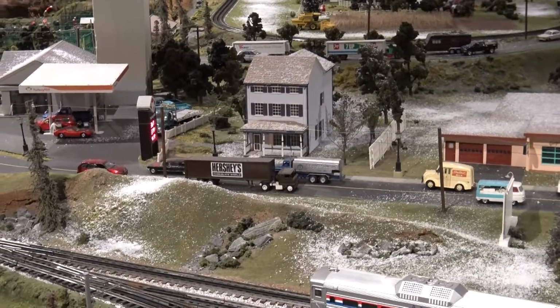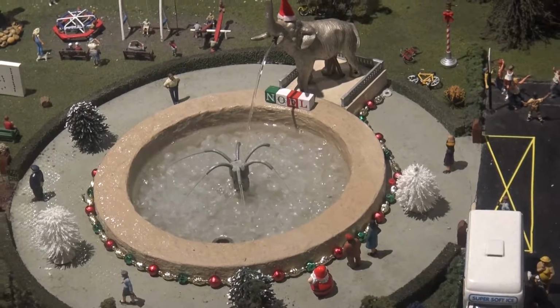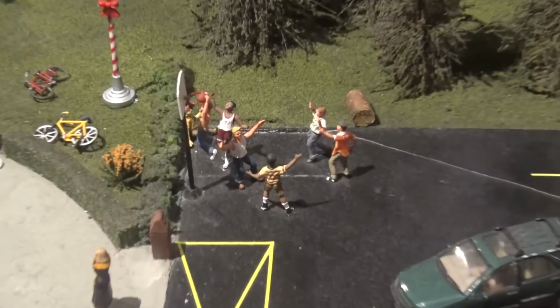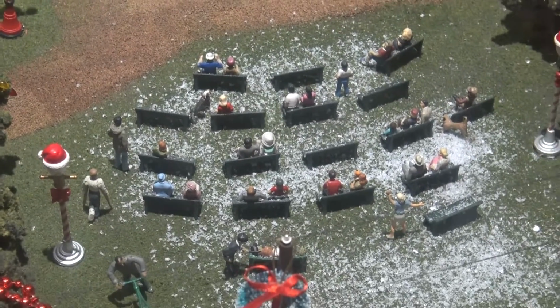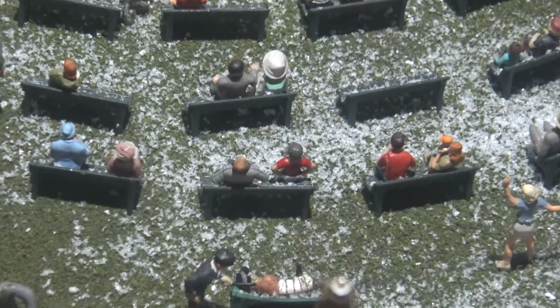All the details to all these buildings blow my mind. A fountain with an elephant spouting water. Kids playing basketball. That is some dunk. Concert on the green happening. Everyone's hanging out, listening. Except this one dude. He got bored and fell asleep.